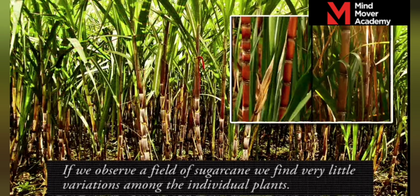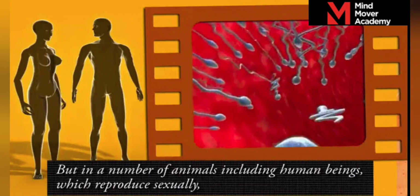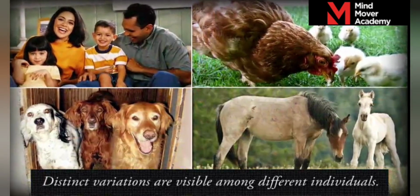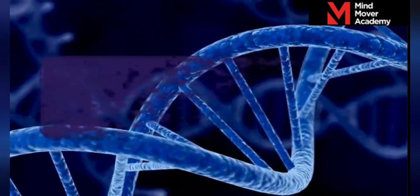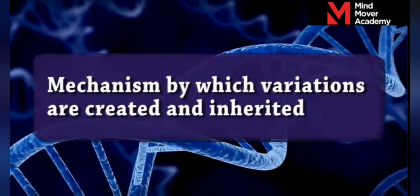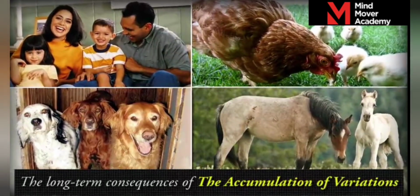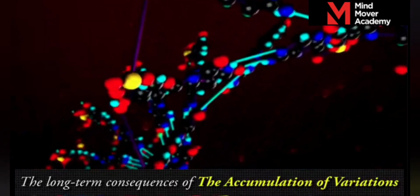If we observe a field of sugarcane, we find very little variations among the individual plants. But in a number of animals, including human beings, which reproduce sexually, variations are visible among different individuals. In this chapter, we shall be studying the mechanism by which variations are created and inherited. The long-term consequences of the accumulation of variations are also an interesting point to be considered. We shall be studying this under evolution.